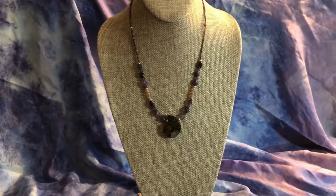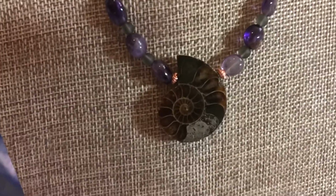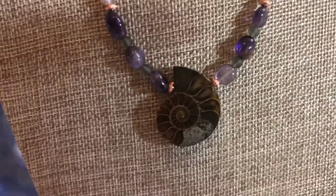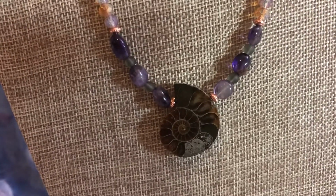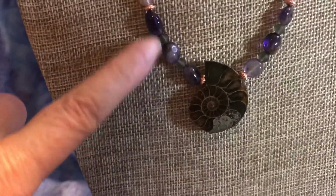It's an ammonite fossil bead. Let me zoom in so you can take a look at it. I just love these beads, and when I saw them, I purchased a whole bunch of them, but it's hard to incorporate them into a design unless you're inspired by getting the right kind of beads. And these amethyst beads actually inspired me.